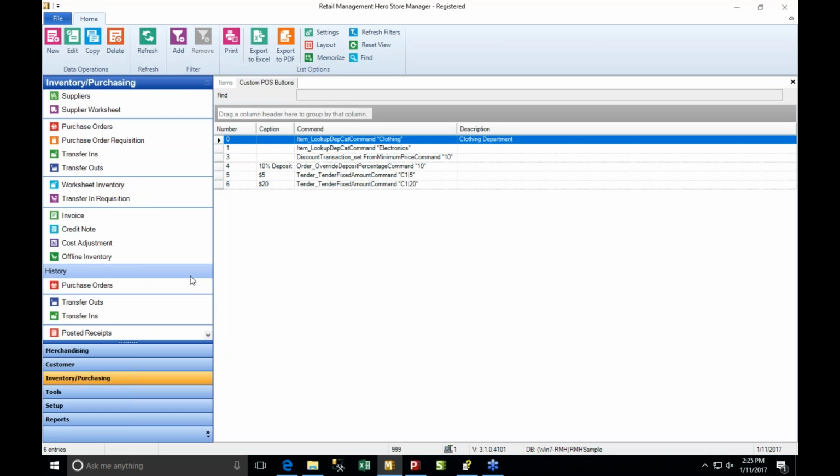When it comes to purchase orders, what Retail Management Hero can do is actually track and do invoice matching against your purchase orders. And this was something that you could never do inside of RMS. RMS didn't provide separate receiving documentation. It just allowed you to go into a purchase order and update the quantities that you received, but it didn't give you a solid paper trail in terms of, I got 10 today, but I didn't get the next 10 out of the 20 that I ordered until tomorrow.